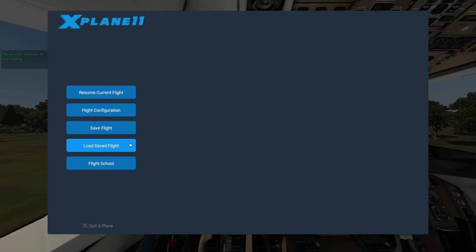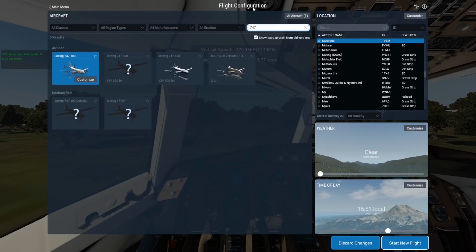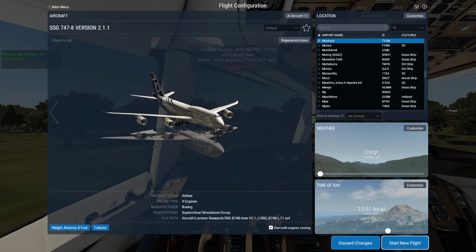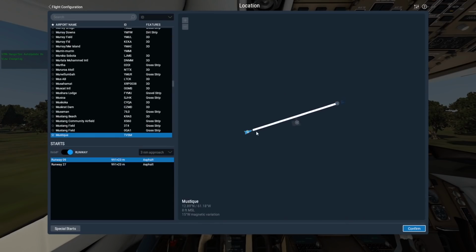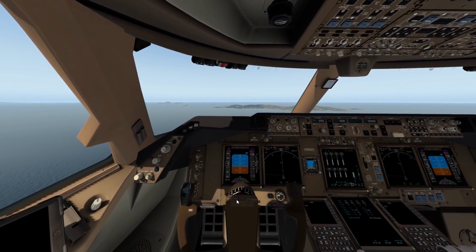But maybe let's try using a bigger plane. That will work out. You know what? I actually have a pretty good idea. The 747-8 always, you know, surprises us with our very interesting stopping performance. We actually have this plane in Microsoft Flight Simulator as well, so this might be nice to adapt a little bit, right? All right, welcome aboard the 747-8.